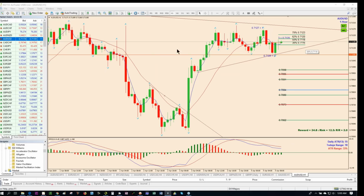So Aussie USD would probably be doing the same thing as the New Zealand USD right now. So if I brought that chart over, let's see how that's looking. I think I brought it over. Okay, my computer suddenly slowed to a crawl. Sorry about that. Here we go. Okay, let's try this again.